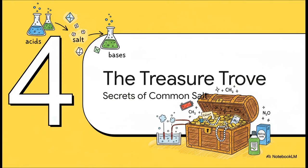Okay, so we keep talking about salt, salt, salt. We know it comes from neutralization, but did you know that the normal salt you have in your kitchen, your common table salt, is actually a treasure chest? That's right, it's hiding some amazing and useful chemicals inside.